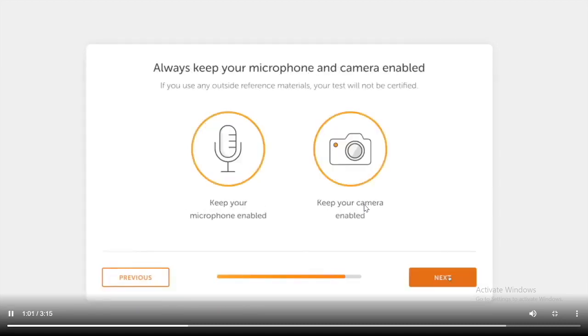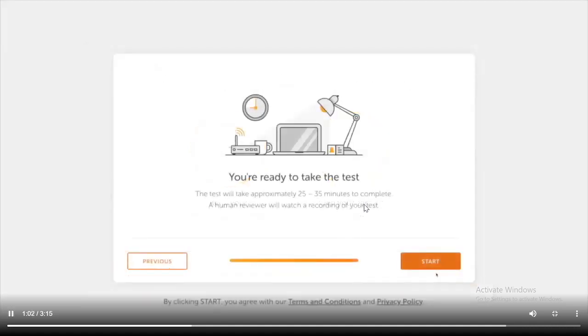Then always keep your microphone and camera enabled. Do not at any point of time stop any of these. Once all of these things are done, you are ready to take the test. So far we have just set up our environment to take the test. Now let's see what happens in the test.